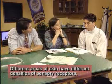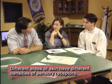So what does this tell us about the different areas of skin? Well, not all regions have the same number of receptors. That's good. Now you're in touch.